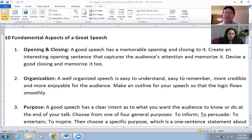Okay, second point is organization. So again, the purpose of a public speech is always for the audience. So the reason why it's important to have organization in your speech is that it helps the audience understand your main points more clearly.